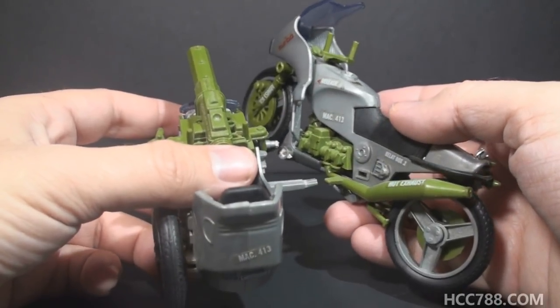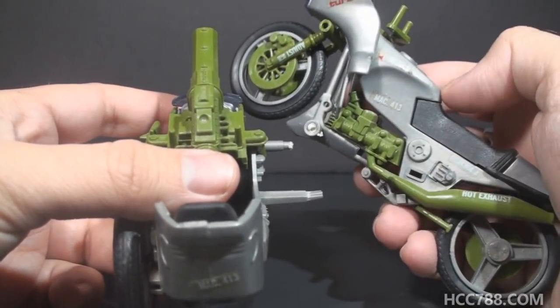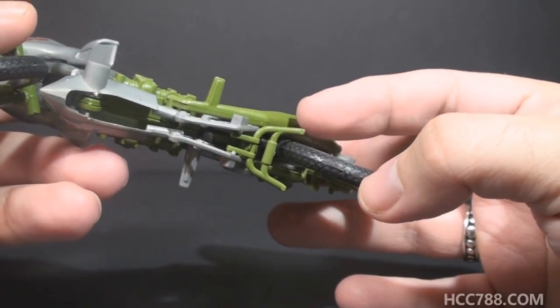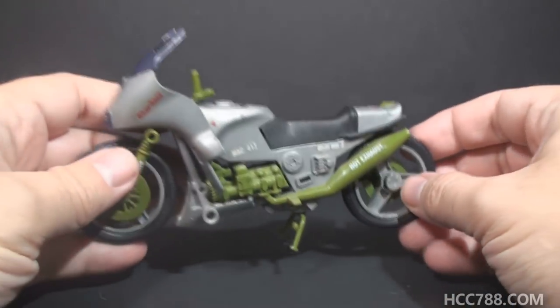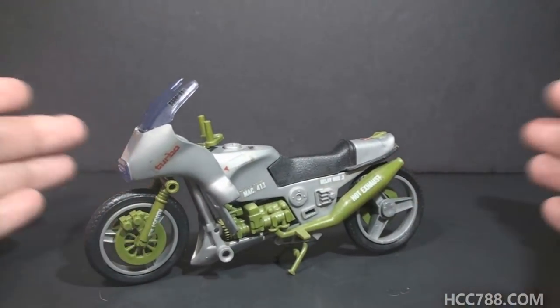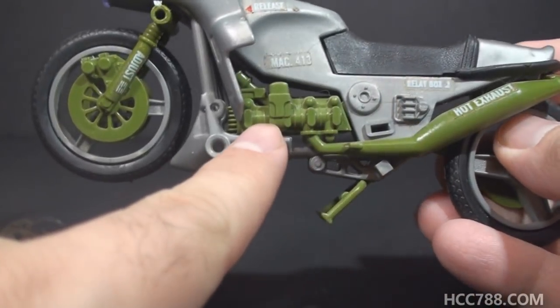This is a good time to mention this sidecar does not stay on very well. I have to use mounting putty to keep it on. The motorcycle has a green kickstand. That's another frequently missing part. It just swings down, and the Silver Mirage can stand pretty well with the kickstand down. On this side, we can see that green engine that we saw from the other side.